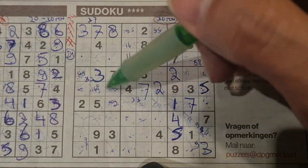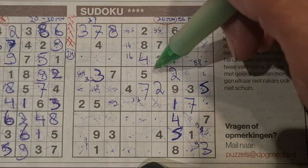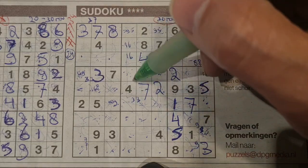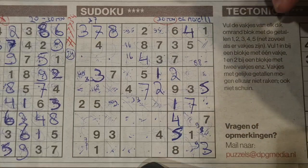We have one in one of these three boxes in the middle row. So the one in this big square could be here, could be there. Here one, there one. We have a one in one of those two boxes in this column. So this box can't be a one, and that box should be a one.